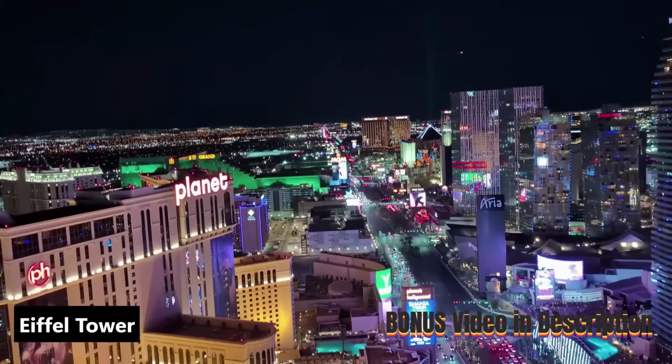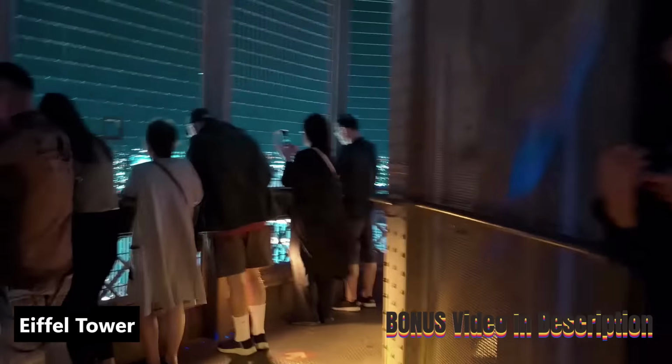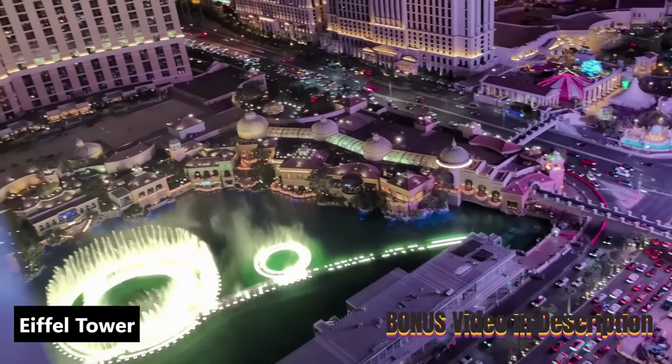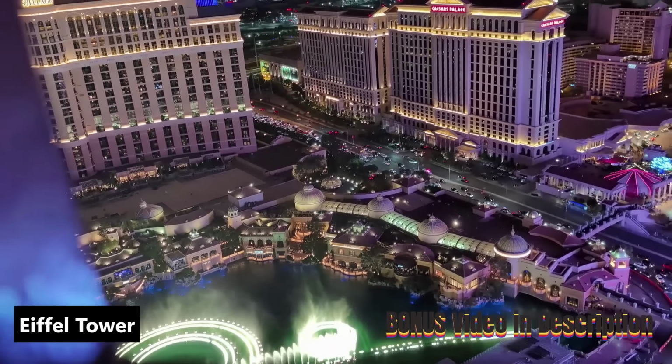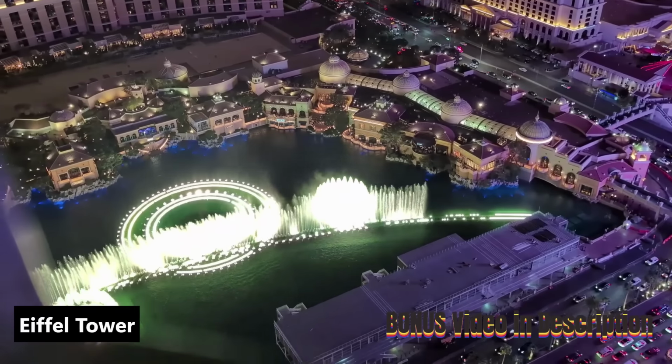Sure, the views of the Bellagio fountains or the Sphere are nice, but I personally think the fountains are best viewed from ground level, and the Sphere just isn't as exciting as people want it to be. On top of that, there are strip bars offering this view for free, and if you're staying in any hotel mid-strip, you have this view as well. This experience probably had its heyday in the early 2000s. I think it's more impressive looking up at the Eiffel Tower from down below.